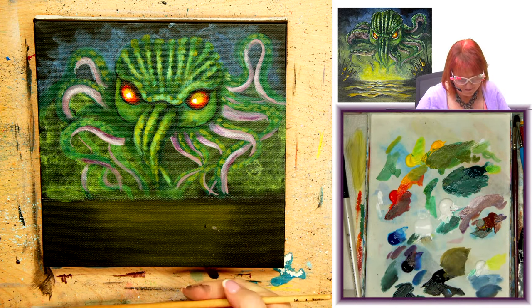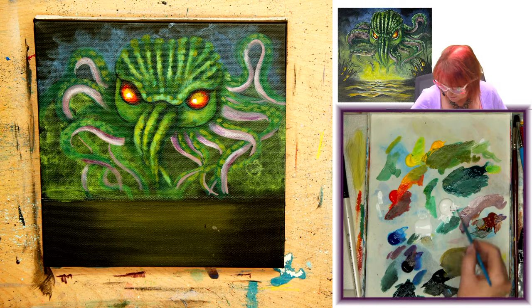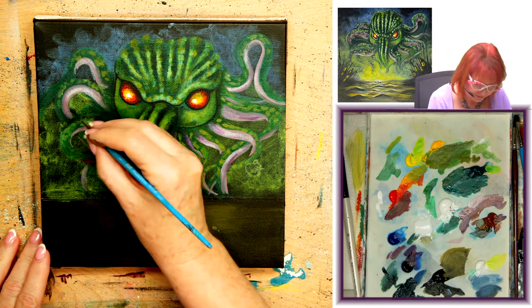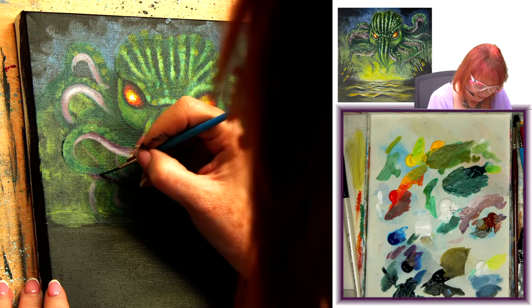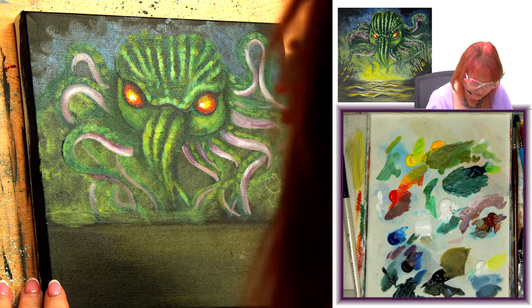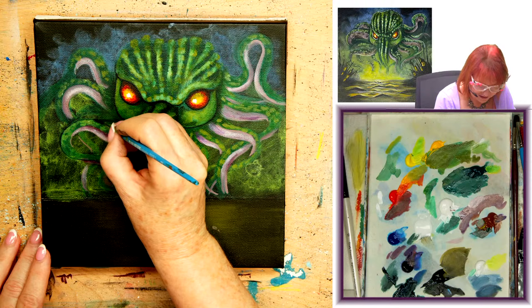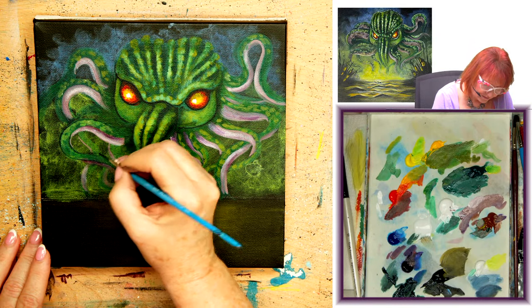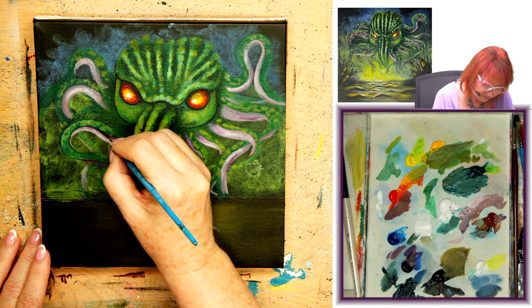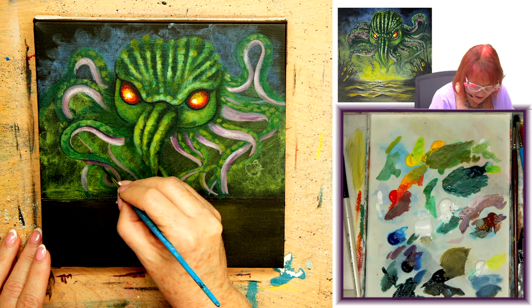I'm going to put that to the side, and then I'm going to come in and get a little bit with my detail brush of my Mars Black and my Thalo Green. Number one brush. Light tracing there. Just a little light lining with the Mars Black and the green. It should read as a very, very dark green, and it's just going to help me add some definition to the tentacles that we've got coming in and out of vision.